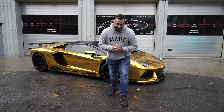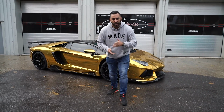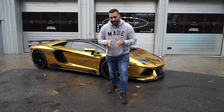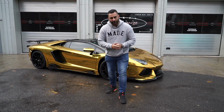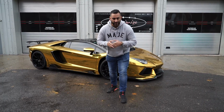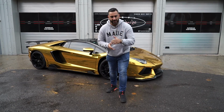So here it is, guys. Aubameyang's chrome gold Lamborghini Aventador Roadster with the Nero body kit. When it turned up, it was wrapped in an iridescent colour. We stripped that off and we made it look like this. He's going to come and collect this car this evening, so my film crew won't be with me, but I'm going to try and film something with him for you guys to watch at home.